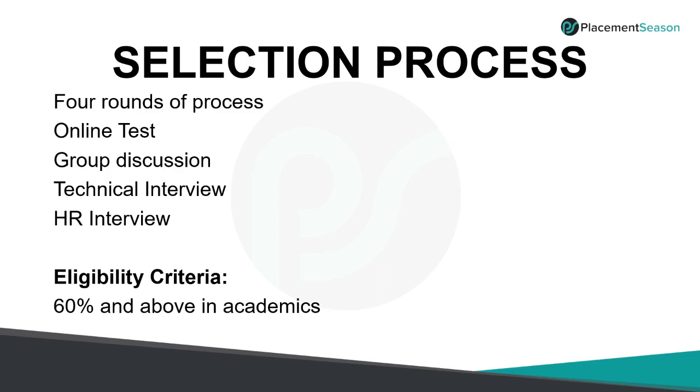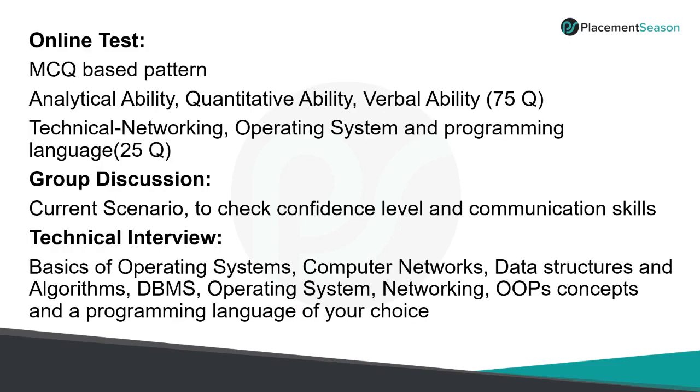Aricent has 4 rounds in the process. First is the online test, second is the group discussion, third is the technical interview, and then the final interview. The online test is multiple choice question based, and it is divided into 4 sections: analytical ability, quantitative ability, verbal ability, and technical.